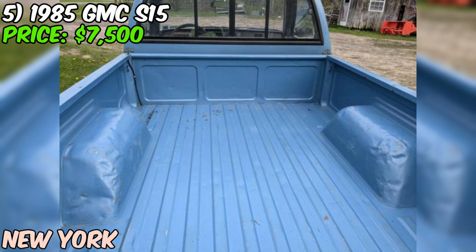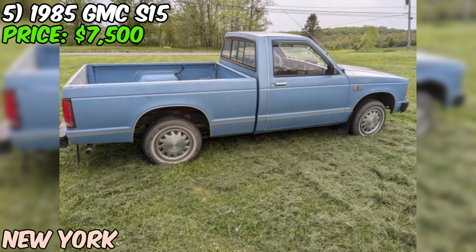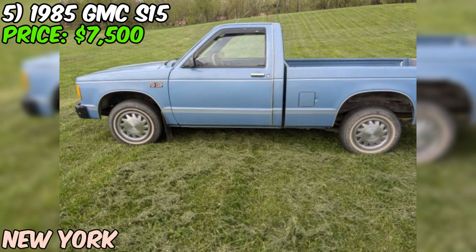5. We're looking at a 1985 GMC S15 listed for $7,500. And I've got to be honest, this price requires some serious discussion. This S15 comes with the 4-cylinder engine and a manual transmission, showing 117,000 miles on the clock.